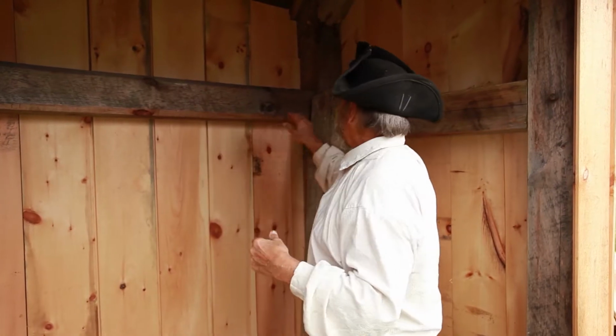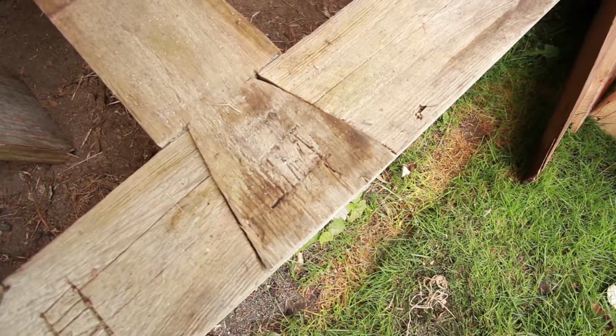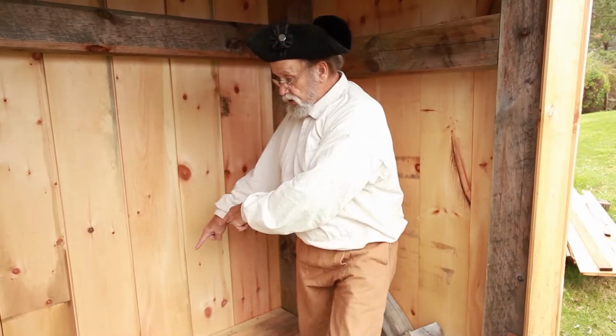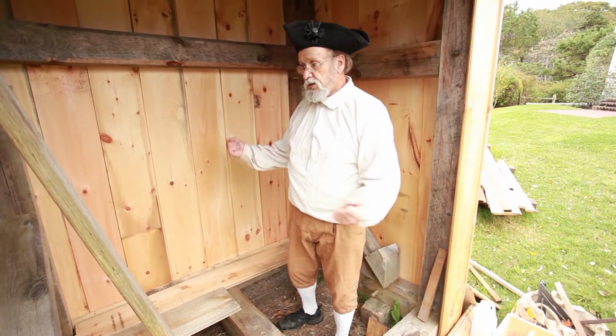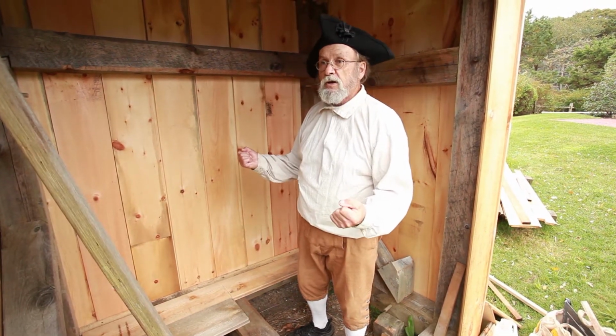When they wanted to join two of them together, they used a dovetail. This is called a half-lap dovetail. This goes halfway through this timber. This beam in the floor is joined to the back sill, but when this dovetail was driven in, it pulled the back to the front. So the sills are joined and they can't come apart.